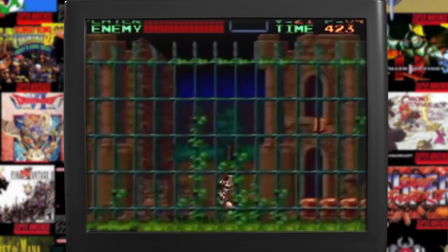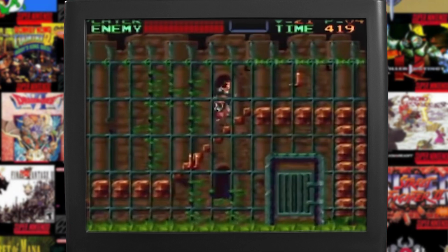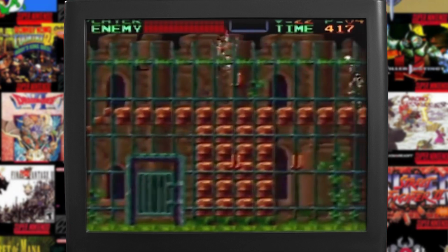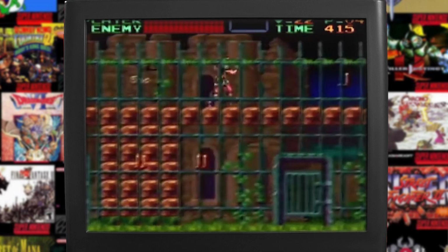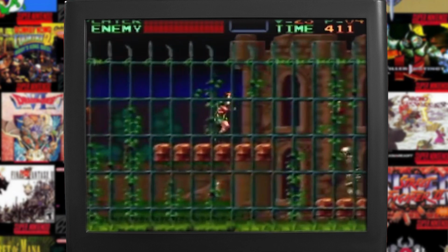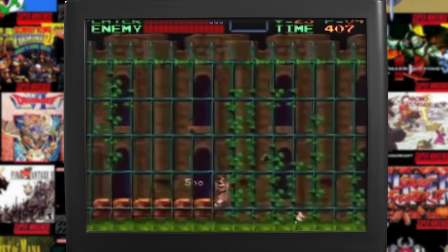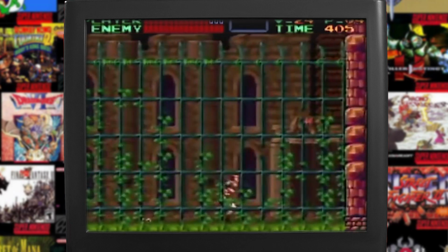I do like some of the later games like Symphony of the Night, but I'm not the biggest fan of the Metroidvania genre. So Super Castlevania 4 is really, in my opinion, where they got it right. I think this uses a password system as well, I could be wrong, so that you progress through different levels.